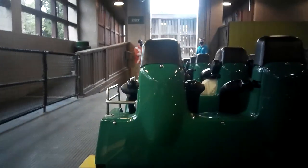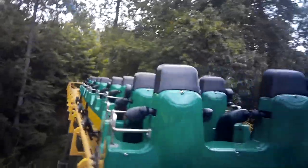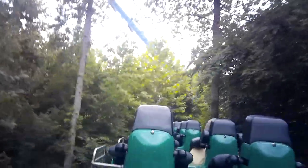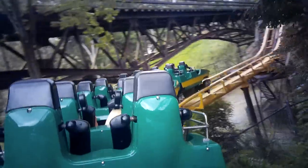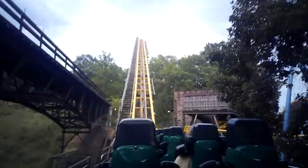Nailed it. Here we go. POV glasses are on. Whee! They have officially abandoned me, so I'm just chilling on this ride by myself, but that's okay. I mean, I wouldn't want to ride Loch Ness Monster either. Doing it hashtag for the POV, and also because it's one of the very few rides open here.